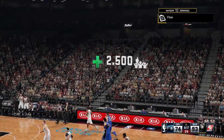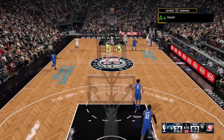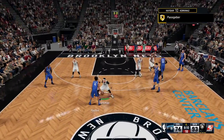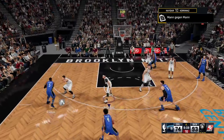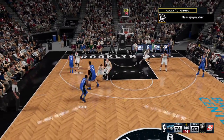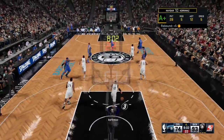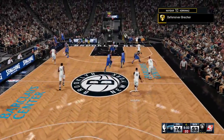And it's 6 points for Johnson. And that tells you a lot about why the score is where it is. Lazy defense. Payton dishes to Oladipo. Lets it go from deep. Another miss by Orlando. Nets leading by 19.